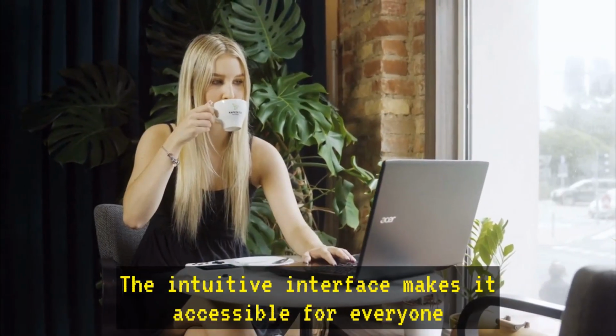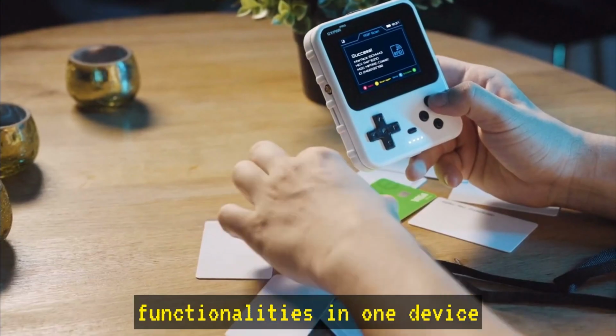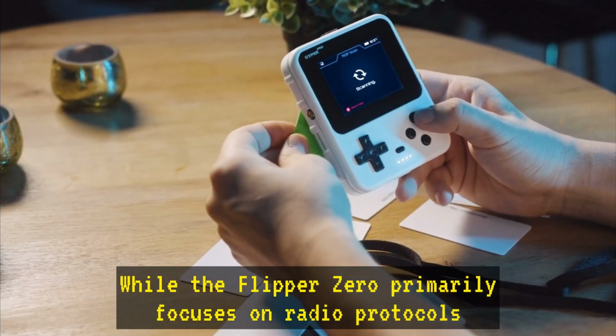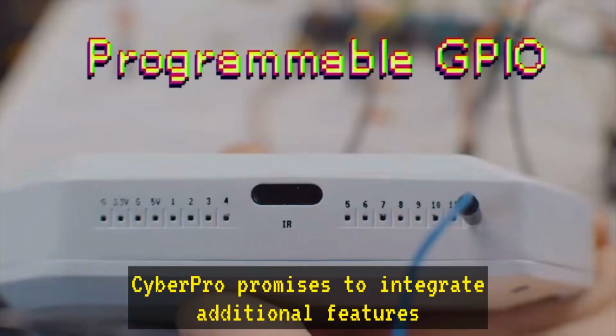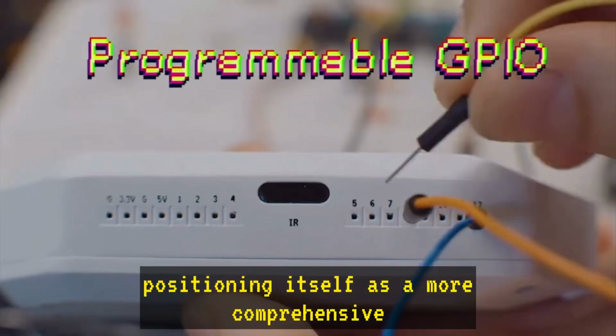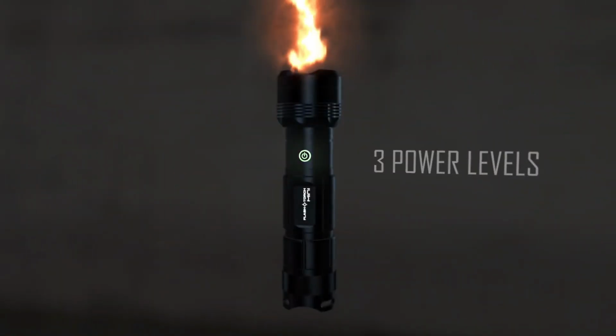Number 50, Cyper Pro. A powerful console designed for cybersecurity professionals and ethical hackers. However, its advanced coding capabilities made it attractive to cybercriminals for illegal hacking and system manipulation, leading Amazon to ban this controversial device. Number 49, FlashTorch Mini.